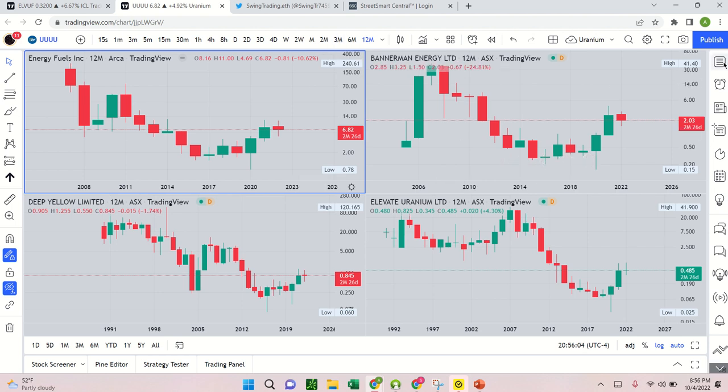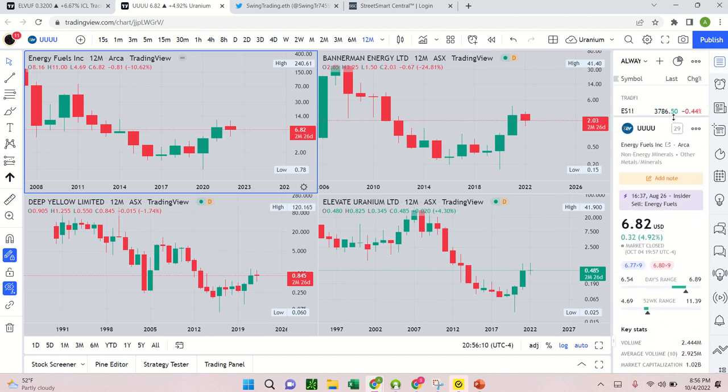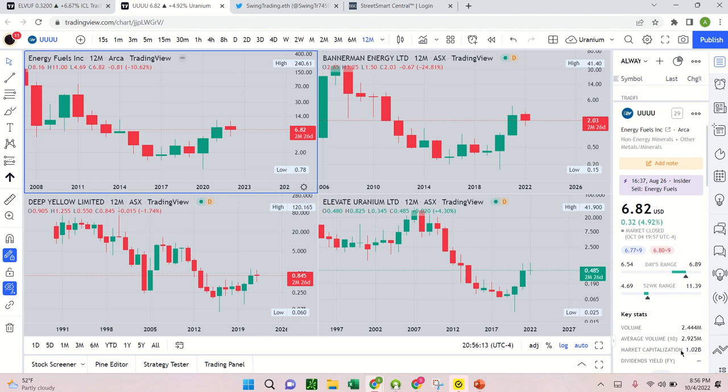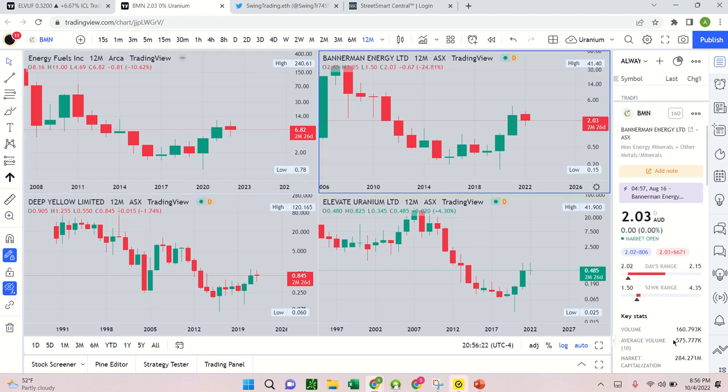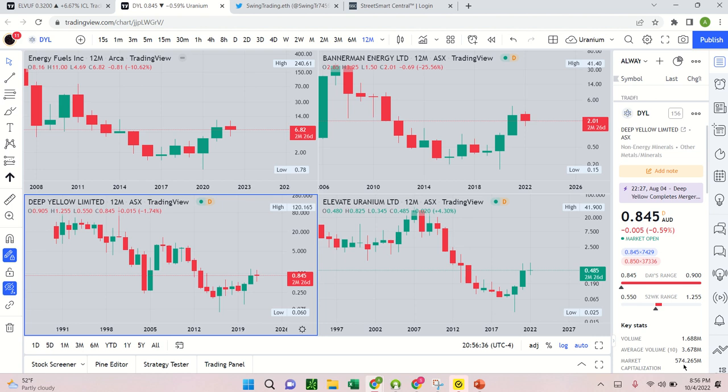Before we do the chart, though, I do also want to call out that the market cap matters, right? This is TradingView, the software platform. Energy Fuels has a market cap of $1 billion. Bannerman has a market cap of 284 million, so less than a third of what Energy Fuels does. Elevate Uranium has a market cap of 130 million. And Deep Yellow has a market cap of a little under 600 million. So Energy Fuels is definitely the largest of these, followed by Deep Yellow, which is about 60% its size.